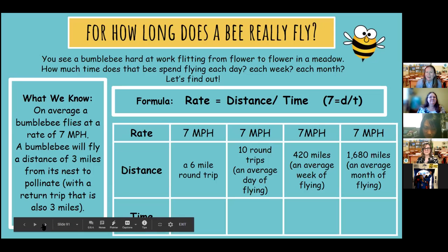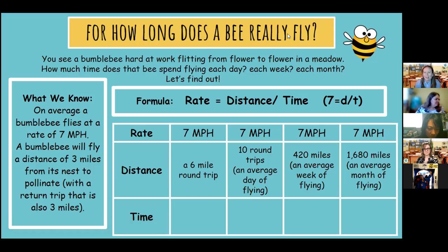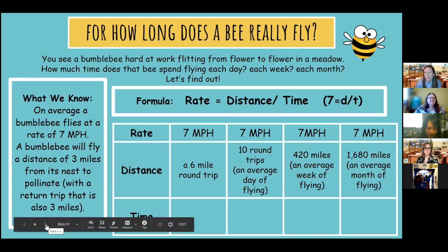With our older students, we work on the fact of how far bees can fly. A bee can fly up to a rate of about 7 miles an hour. If they are traveling different distances, 6-mile round trip, as a bumblebee will often pollinate up to 3 miles from their home, meaning they have 3 miles out and then they have to get home. So what does that look like as far as how long is that bee taking to make those trips? How much time of their day are they spending actually pollinating? So again, another math inclusion as we work through learning and appreciating our bees.